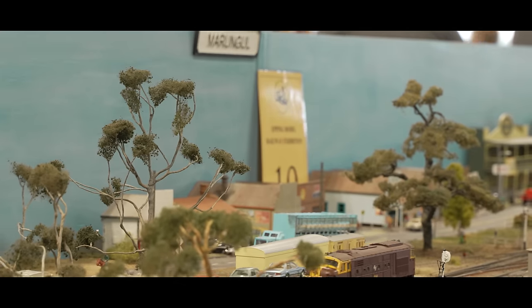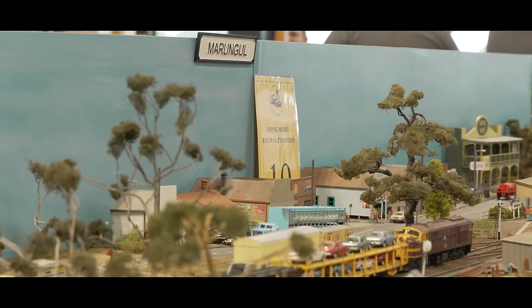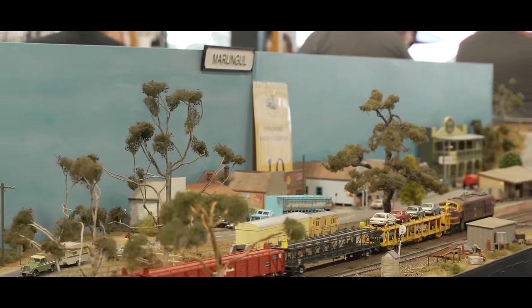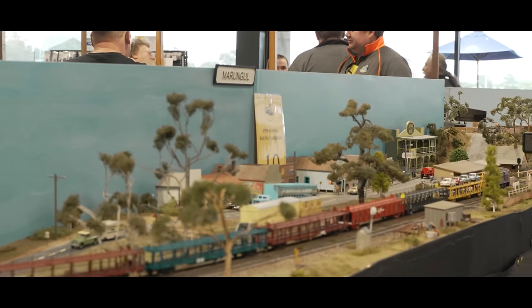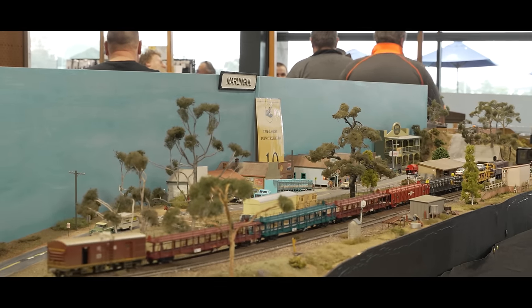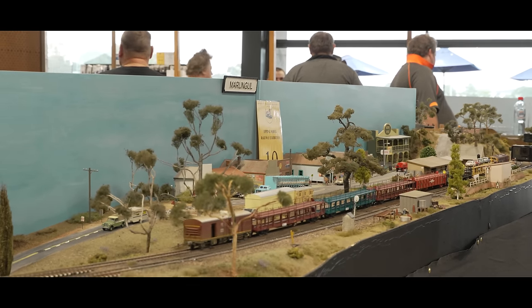Murungle, located in the rural region of New South Wales. The town sits on the main south rail corridor. They have all the usual amenities you'd find in a small town: a pub, a takeaway, a service station and more.